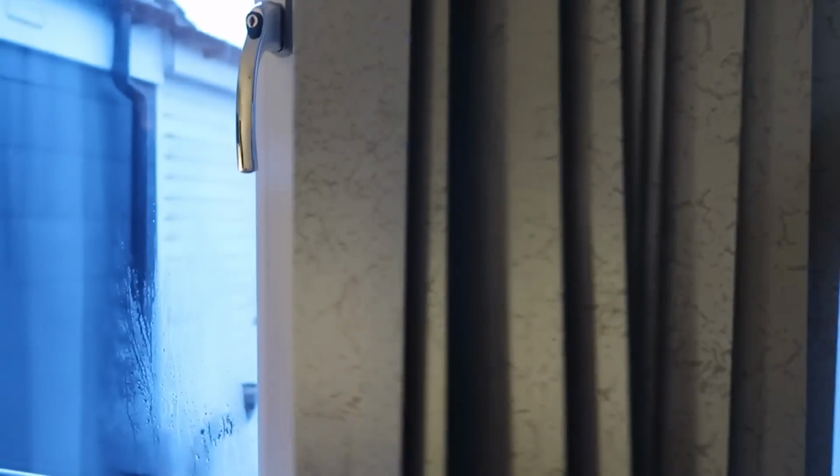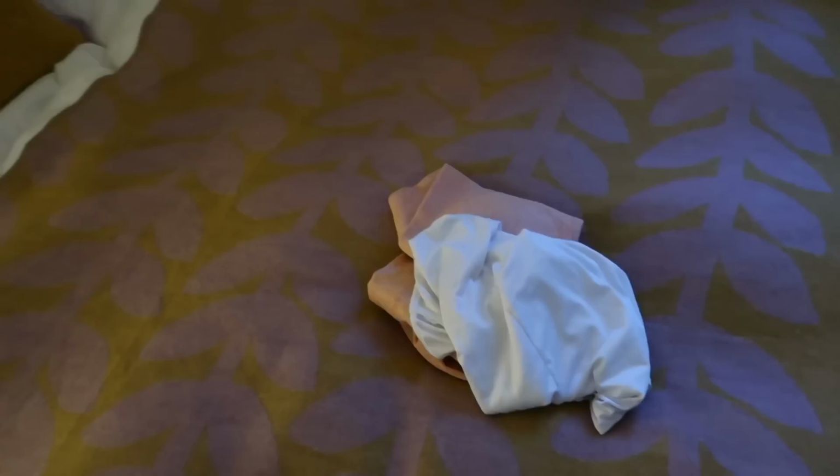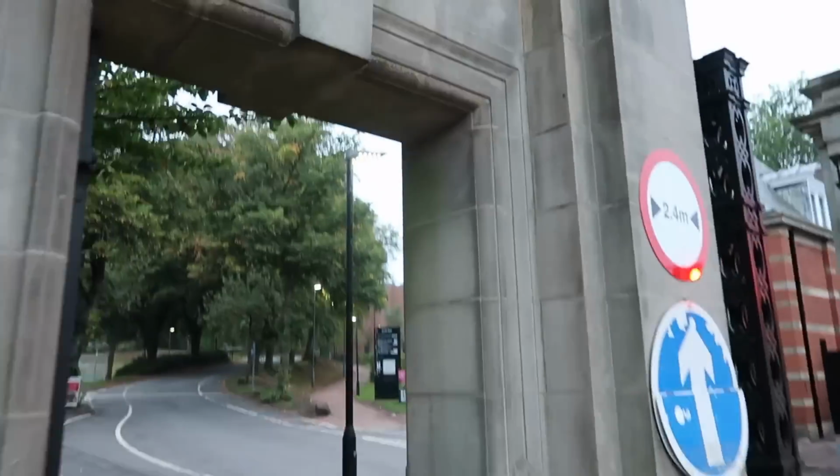Everyone always asks me what my biggest tip for getting up early is, and it is to train your body not to hit that snooze button and just get up. Start your day by making your bed so you've achieved something before you've even started.